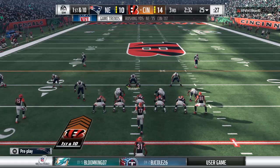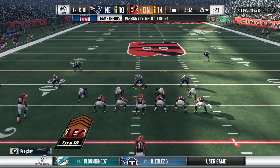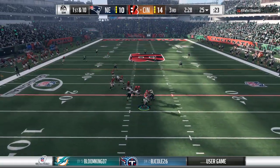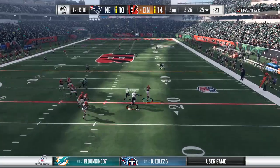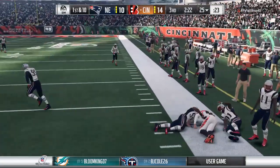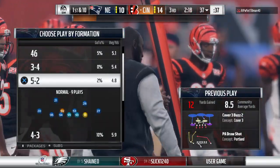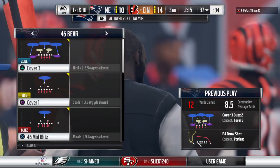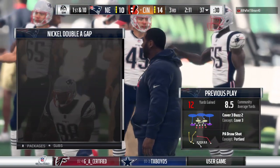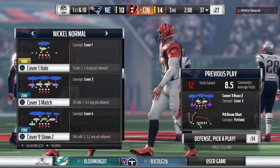Possible run anticipation here as the D-line sandwiches together. They go play action here on first down. Flushed out right. And they're able to get this one across the 35. 12 yards that time and a Cincinnati first down. Man, defensively, that hurts. They got him out of his rhythm. They had him hemmed in, but somehow he was able to tuck it away and get away for a gain.